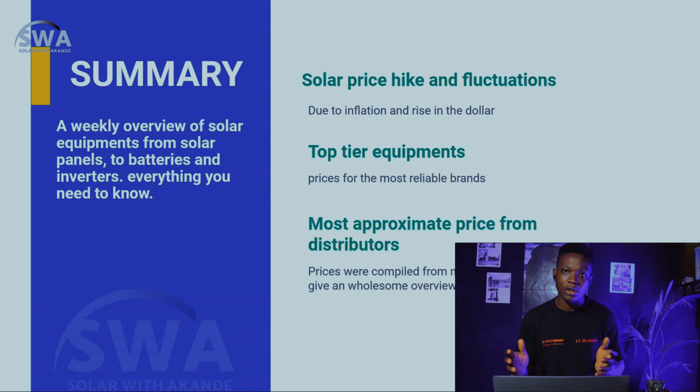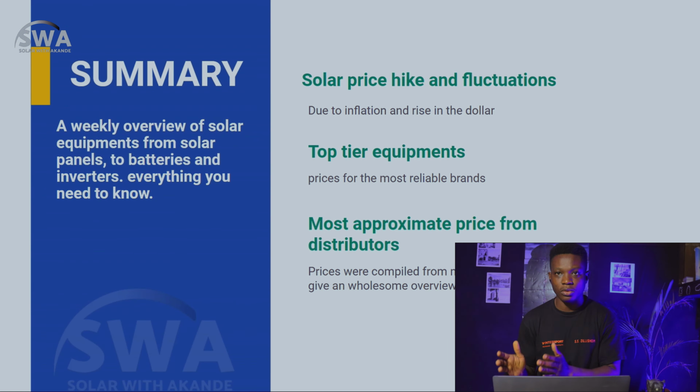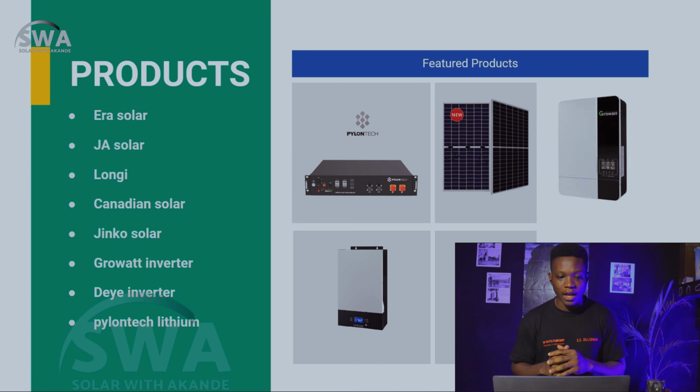So when I say solar, I don't mean just the solar panels alone. I mean everything that comprises your solar equipment. That's the solar panels, the battery and inverters. All right, so some of the products that we'll be looking at: Era Solar, JA Solar, Longi, Canadian Solar, Jinko Solar, which are all solar panel brands. And for inverters, we'll be looking at Growatt inverter, Deye inverter, and for batteries, we'll be looking at the price of the Pylontech battery. All right, so that's basically it right there.